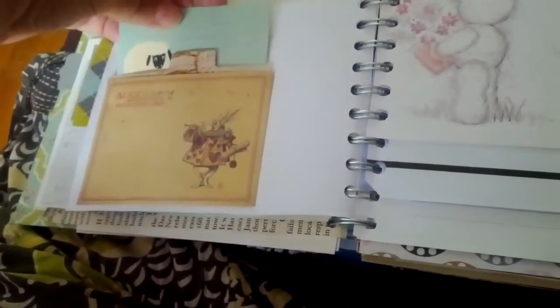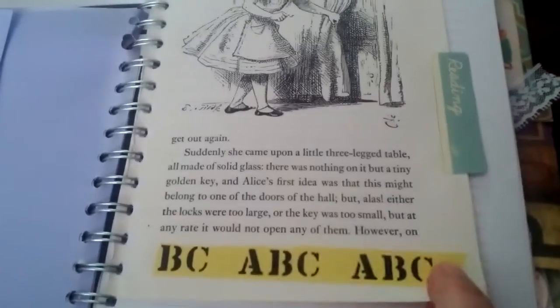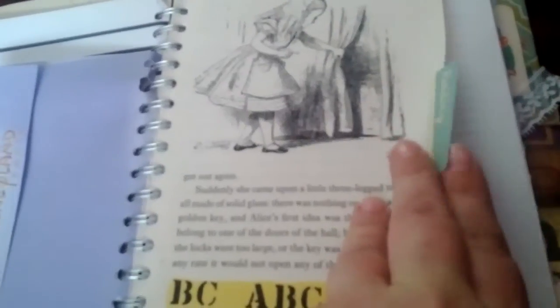Look at that one there with a little sheep on. Another birthday card, some paper, and I've used bits here off the paper to make myself little tabs on the corner. Mickey Mouse, my Alice in Wonderland, one of the pages from the book, and some washi tape I've got.